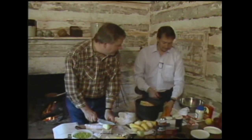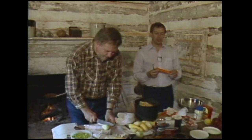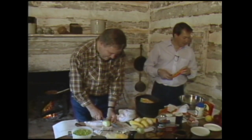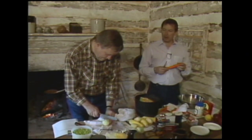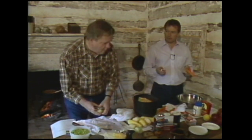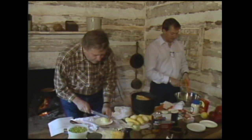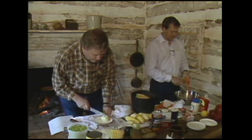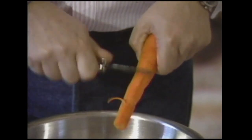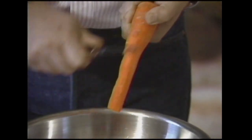So while I'm slicing this up, Mr. Bly, would you show us what you're doing with those rusty-looking carrots? Well, first of all, folks, I'm going to do an apple, carrot, and raisin salad. It's a typical kind of salad you would have found at a special time of the year, because carrots and apples were abundant in the fall of the year. You would not have found raisins except at a holiday time.